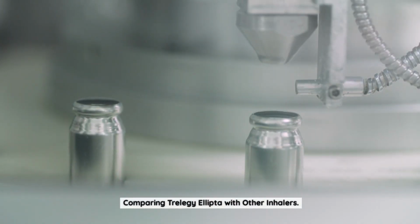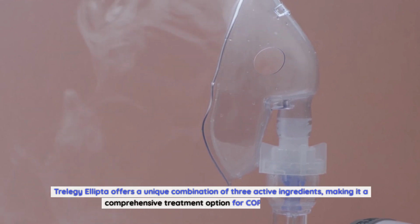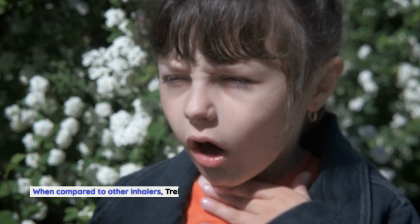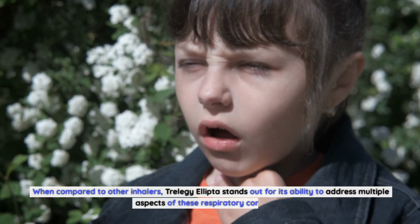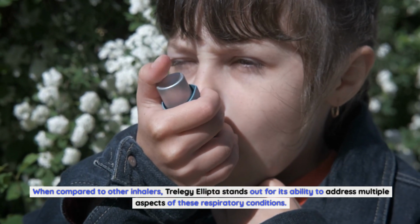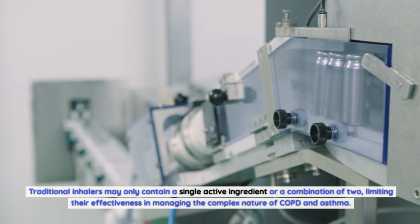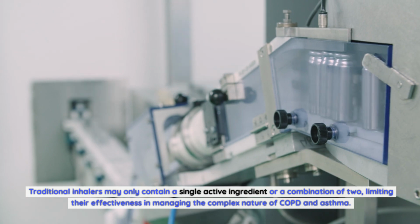Comparing Trelegy Ellipta with other inhalers. Trelegy Ellipta offers a unique combination of 3 active ingredients, making it a comprehensive treatment option for COPD and asthma. When compared to other inhalers, Trelegy Ellipta stands out for its ability to address multiple aspects of these respiratory conditions. Traditional inhalers may only contain a single active ingredient or a combination of 2, limiting their effectiveness in managing the complex nature of COPD and asthma.